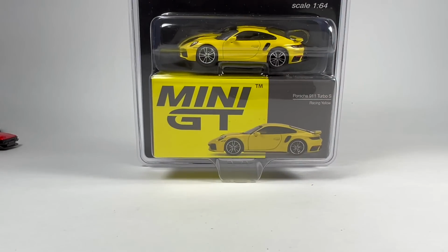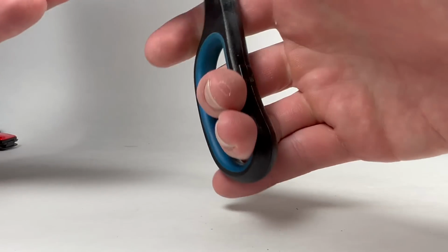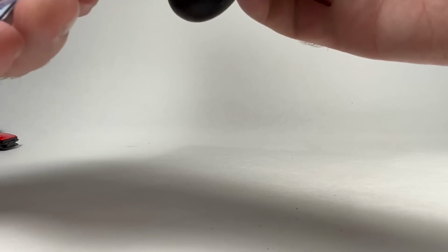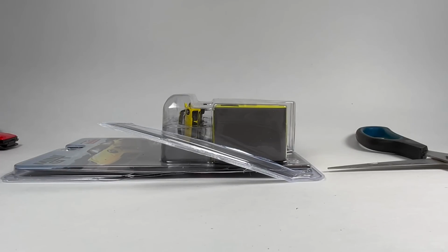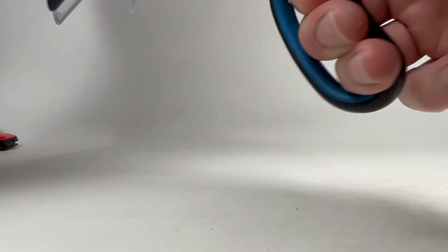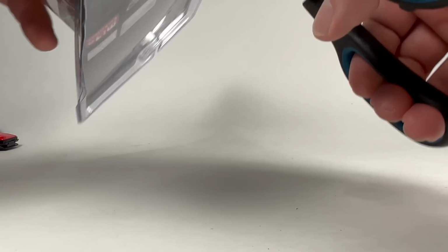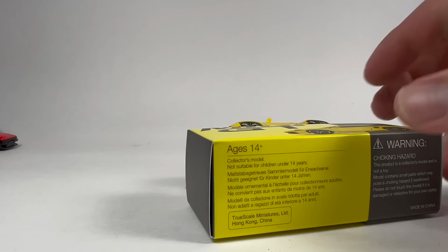Let's go into the Mini GT right away. So we got the Porsche 911 Turbo S in racing yellow. These are the ones that are distributed by Mijo Toys. And, ow, jeez, I just stabbed myself. Not with the scissors, but with this sharp plastic. That hurt a bit. Did not break the skin, so we're good. Let's get this thing out of here. Okay.